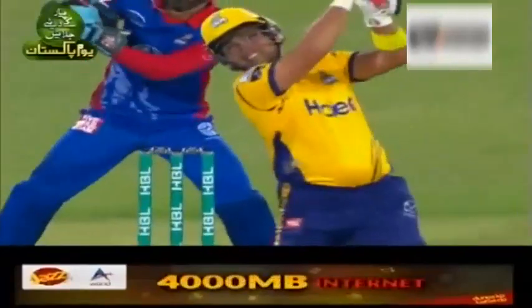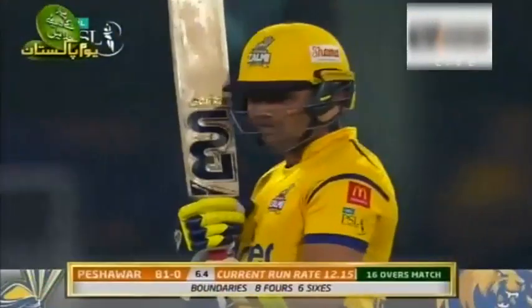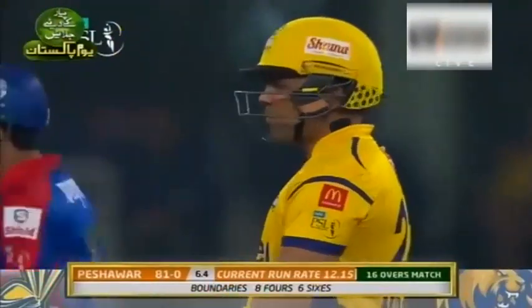He commits himself to the shot from very early, Kamran Akmal. Wonderful use of the feet. He knows it's not turning. That's why he can hit through the line of the ball. Once he gets some bat, and look at the flourish on his bat. Gets it to go all the way.